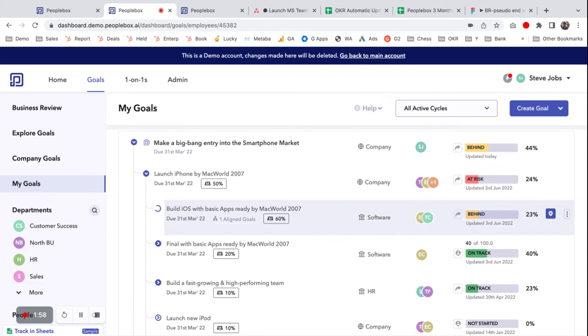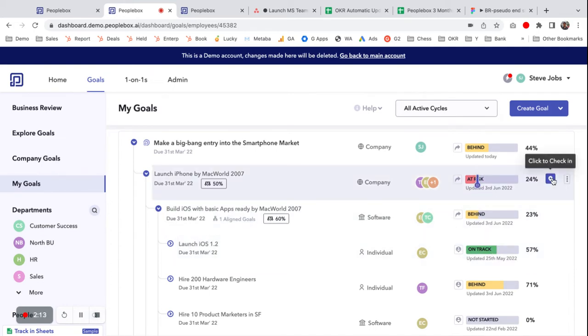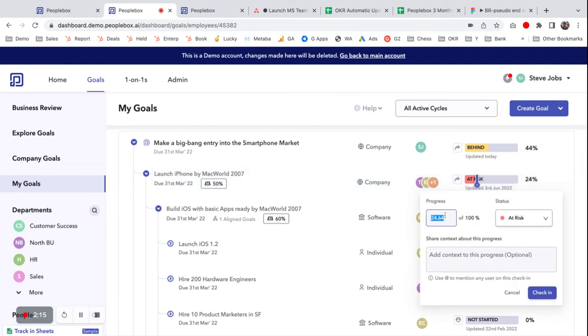You can see what the status of that objective is, who the owners are, and you can go from company to department to individual levels as well. You can, of course, see the progress of the goals, you can see the status, as well as change it, and you can tag people and put the context as well. A lot of times tools only allow you to change the status of the progress, but there is always a lot of context. There's always a lot of narrative around any update. So of course you can do that.